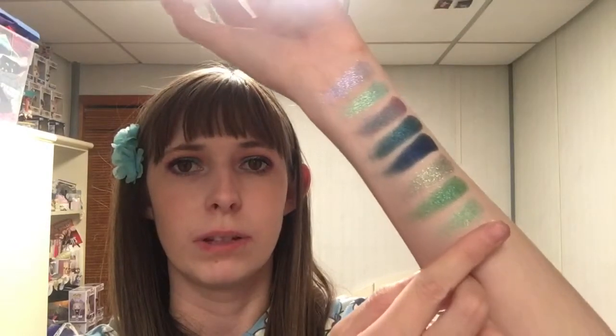It comes out, I would say, a little more of a yellow lime green rather than the green lime green that it looks like in the pan. And it has some gold shimmer in it, or rather, it has gold sparkle in it.